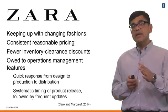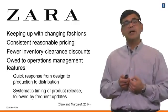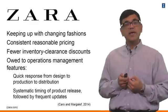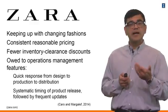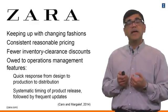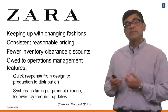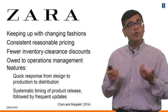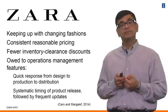Now let's take a different type of product, a high fashion product, and this is a company called Zara that originated in Spain and now has stores in many different countries. Zara is well known for keeping up with changing fashions. They have a process by which they can take a concept and convert it into clothes in the stores in 4 to 5 weeks, sometimes in as little as 2 weeks.